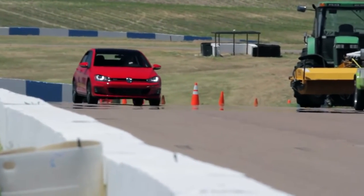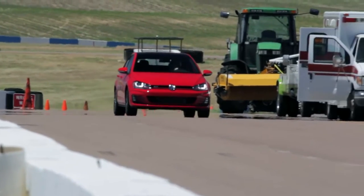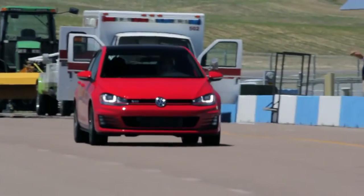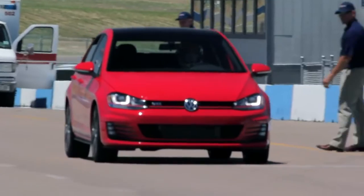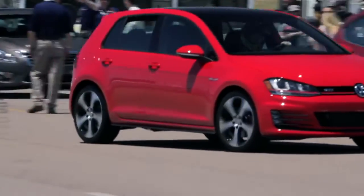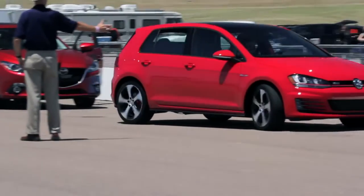So, for track prowess and fun value, the Fiesta ST comes out on top. It really is that good to drive. But even in this setting, the GTI's versatility and quality was apparent. We look forward to having one for a full-length street review, because many comparisons remain.